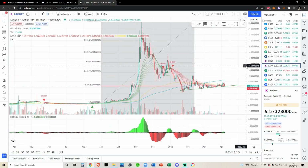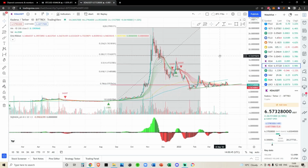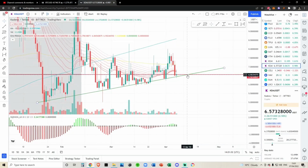If we start off with the most important level, which I've highlighted in my past couple of videos, or rather the most important support, is this 786 Fibonacci down here, around about 660. We get this from drawing the macro Fib from the low to the all-time high, and you can see we're currently just underneath the 786 Fibonacci, which is this red line in the sand here, and you can see we're really having a hard time getting above it.